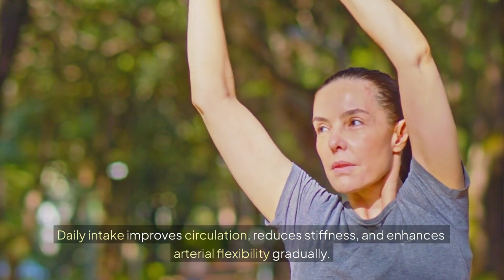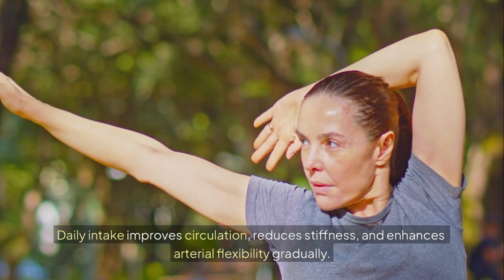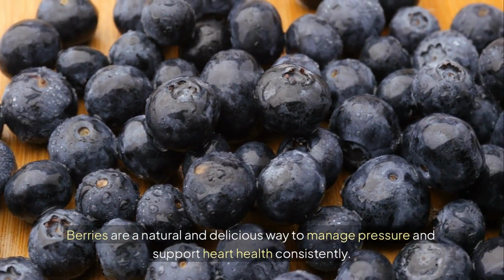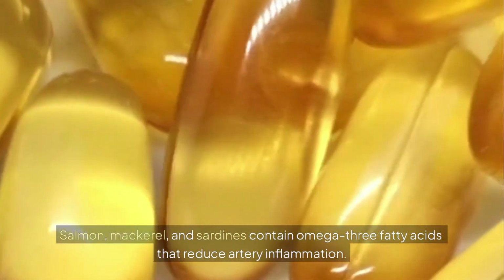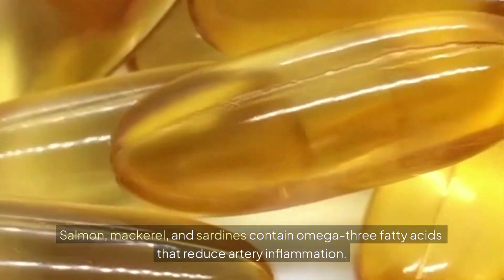Daily intake improves circulation, reduces stiffness, and enhances arterial flexibility gradually. Berries are a natural and delicious way to manage pressure and support heart health consistently. 7. Fatty fish for omega-3 fatty acids and artery health. Salmon, mackerel, and sardines contain omega-3 fatty acids that reduce artery inflammation.